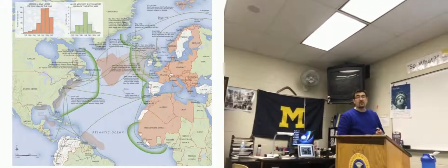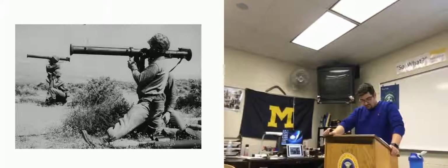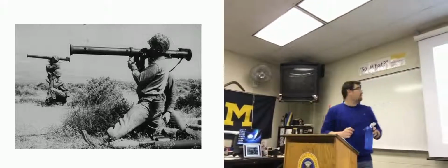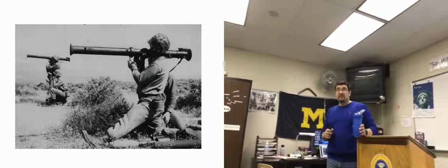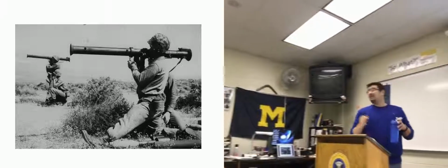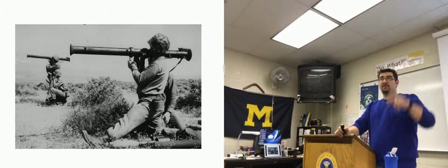World War II also gives birth to rocket technology. This is an American soldier firing a bazooka, or two guys firing bazookas. These are shoulder-fired rockets that were used against tanks, for example. Not hugely impactful on the war, more so on the Pacific theater because the Japanese tanks weren't as heavily armored. But if you want to hear more about that, there's your guy.